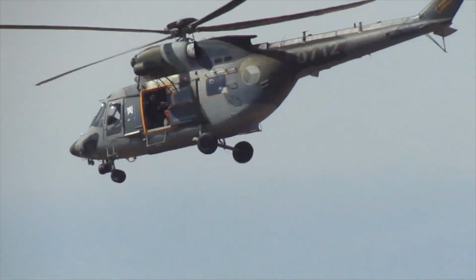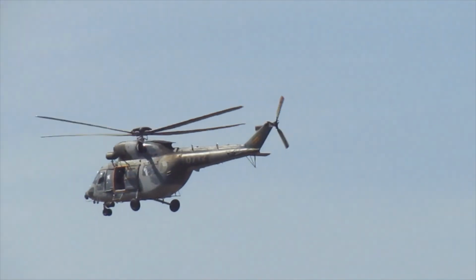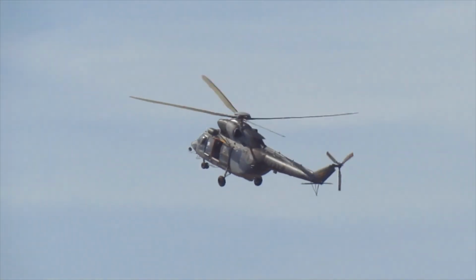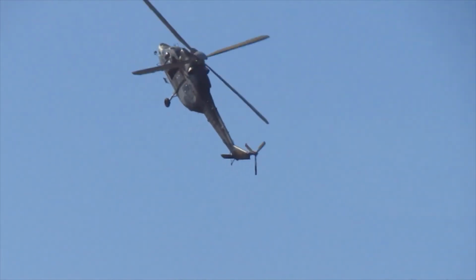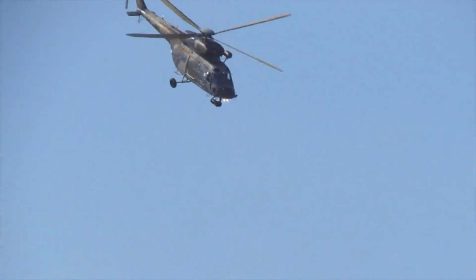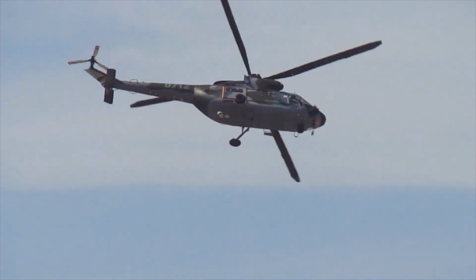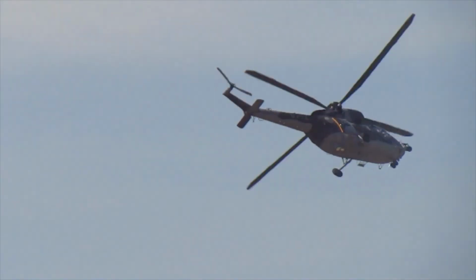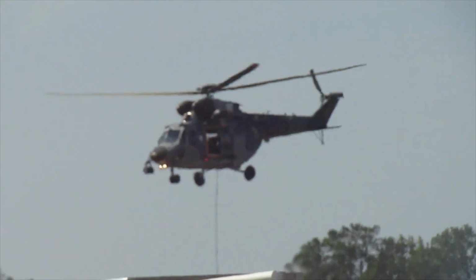PZL Swidnik was already building the Mil Mi-2 Hoplite under license. They decided to design and develop an all-Polish successor, hoping to sell it across what was then still the Warsaw Pact. In the event, the Sokol, meaning Falcon, was sold to a rather narrower range of customers, but there have been many different variants for varied military and civil roles. The standard W-3 is the battlefield surveillance version.